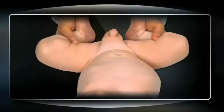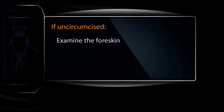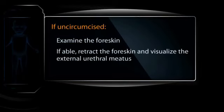Begin examination of the infant male genitalia with inspection. With the infant supine, note the appearance of the penis, testes, and scrotum. Then, unless the infant's penis has been circumcised, examine the foreskin, which completely covers the glans penis. You may be able to retract the foreskin of the infant just enough to visualize the external urethral meatus. Do not retract the foreskin forcefully.